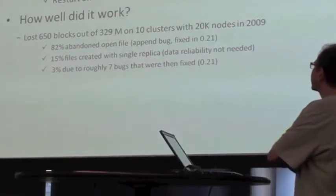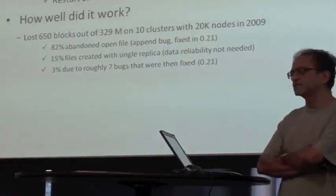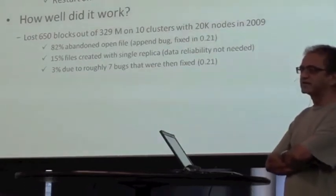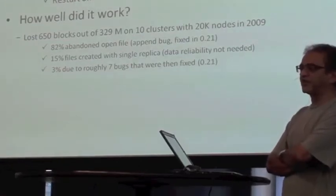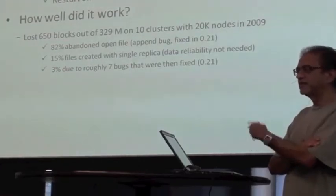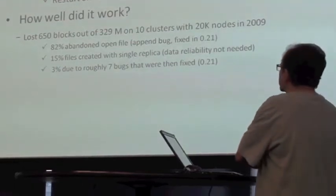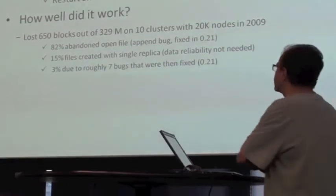So 82% of these were actually because a file had been abandoned, and we actually had a bug in the first version of Append where the system could not automatically figure out that these blocks were from abandoned files and they should ignore them. So it turns out it reported them, but these were actually files and blocks that had been abandoned. This has been fixed in release 22 and 23. Okay, and so this was really a bug in reporting, not a bug in the actual system itself.